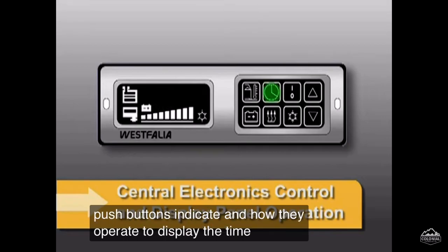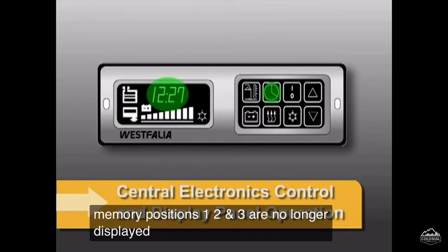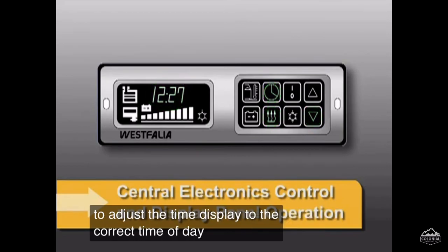To display the time, press this clock symbol button repeatedly until memory positions 1, 2, and 3 are no longer displayed. To adjust the time, press and hold these two push buttons at the same time. Then press the up and down buttons to adjust the time displayed to the correct time of day.